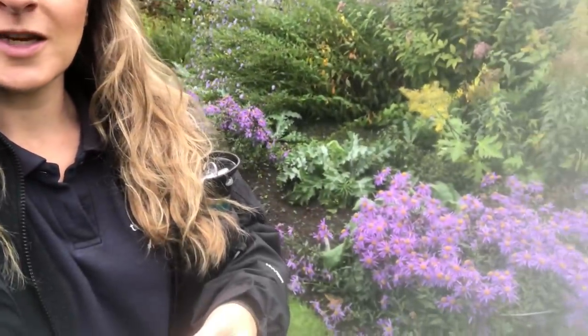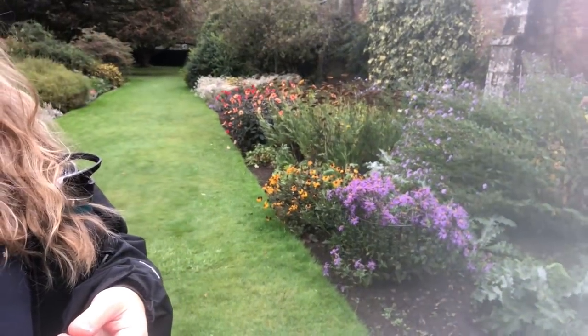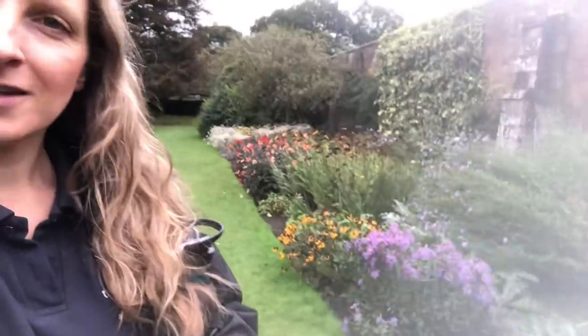Well, it's Thursday and I'm doing my volunteering at the National Trust here at Fulton Palace. It's such a warm day, it's really weird. There's still so much colour in the garden. It's absolutely beautiful though. It's really nice. Let's go for tea break now.